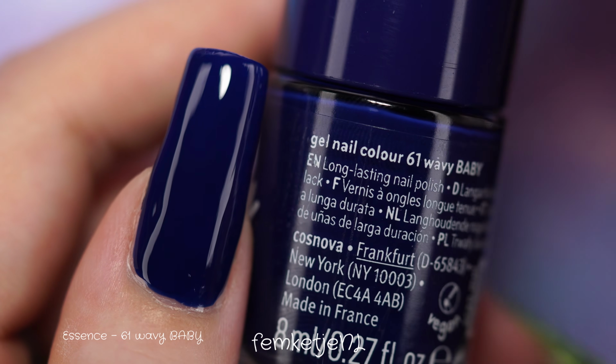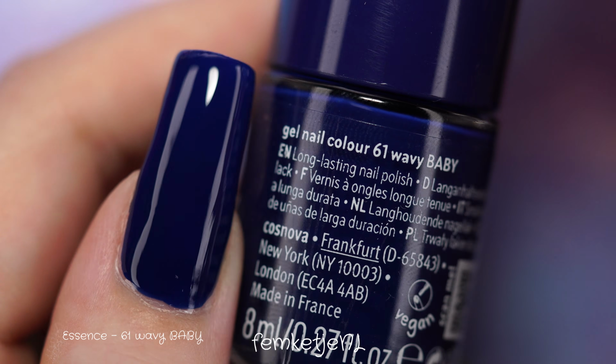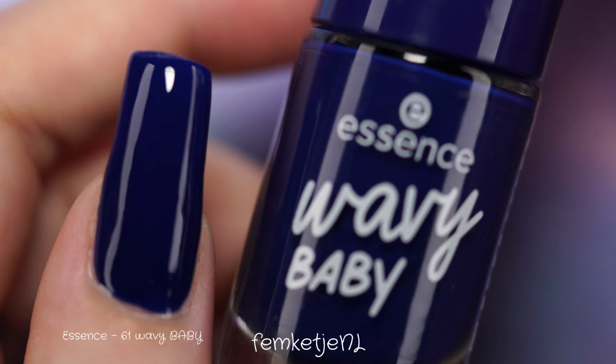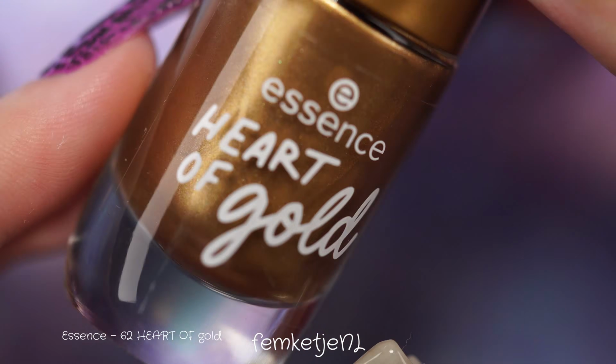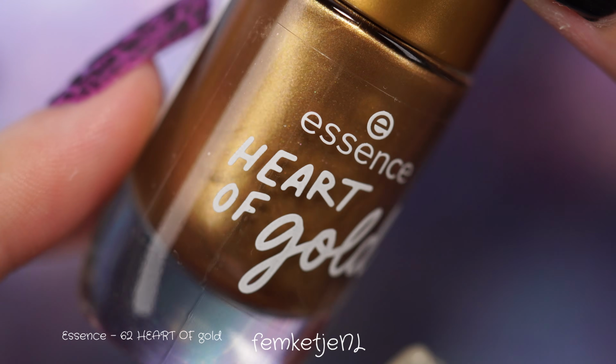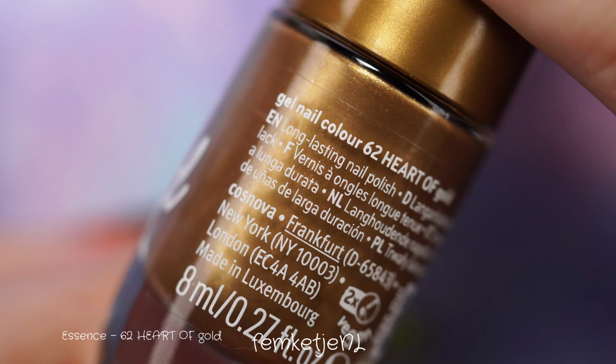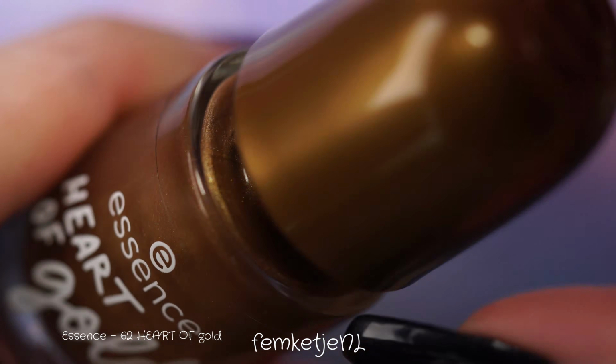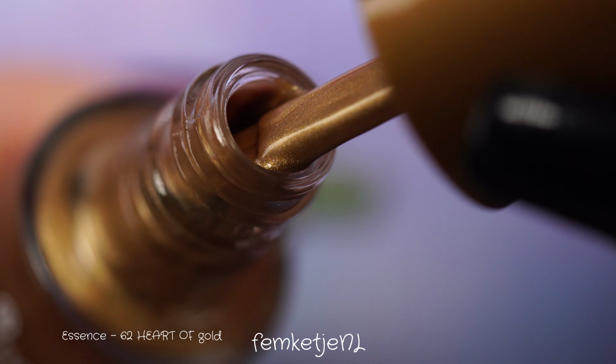I don't know, I just really like it. And I don't wear a lot of dark blues, to be honest. If I go for a blue, I'd rather go for a sky blue or a pastel blue. But this is a stunner, especially on longer nails. I think it just looks so sophisticated and just very beautiful.